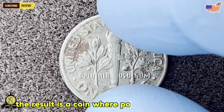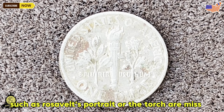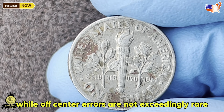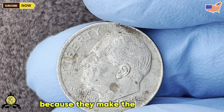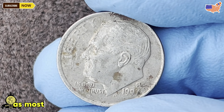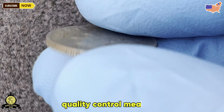The result is a coin where portions of the design, such as Roosevelt's portrait or the torch, are missing, or the design is off-center. While off-center errors are not exceedingly rare, they are still highly prized by collectors because they make the coin unique. These off-center 1996 dimes are more difficult to find, as most coins that were produced in this manner were caught by the Mint's quality control measures.